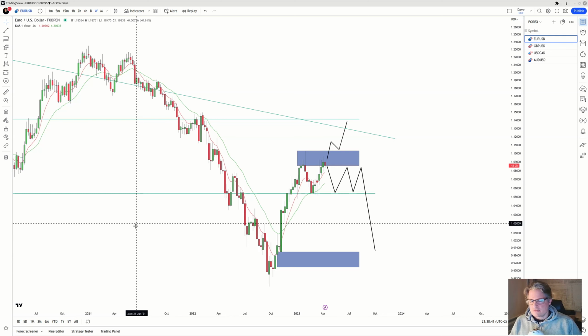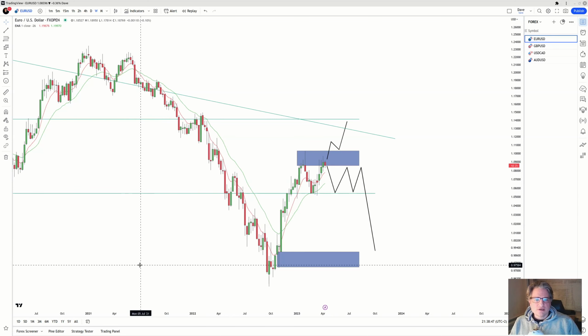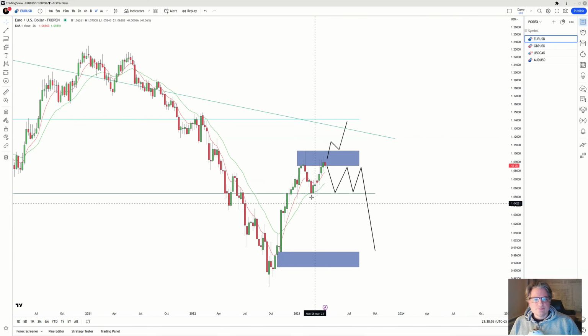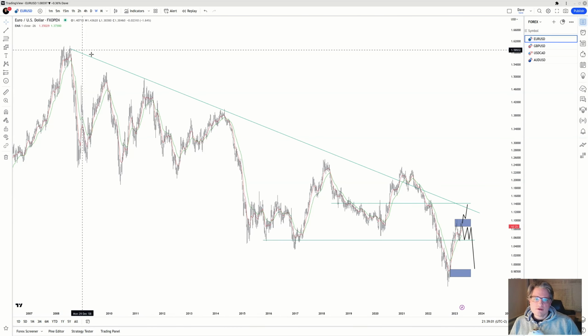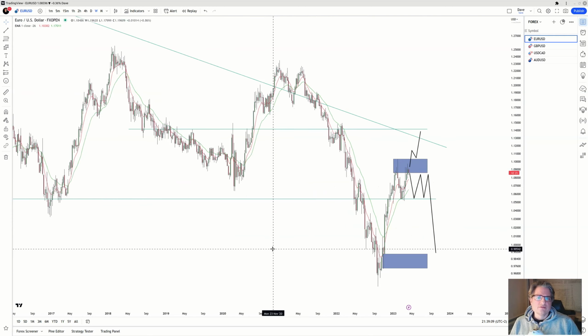I was just making my forecast for the coming week, and I thought why not share how I mark up my charts. So I was already starting with the Euro USD on the weekly. So let's just go through this. The Euro USD is basically trending down on the weekly, if we look on a longer term perspective.